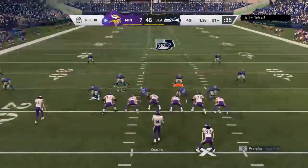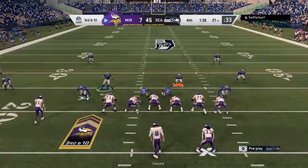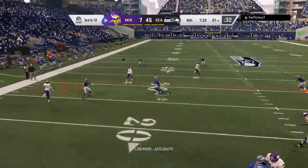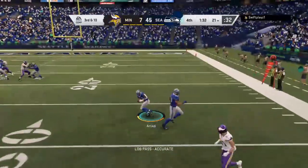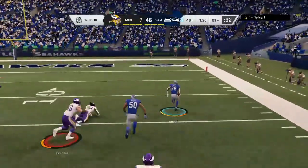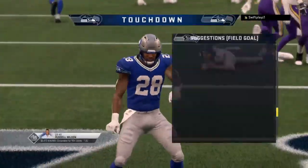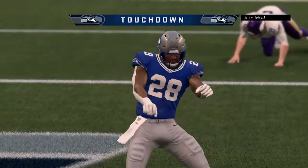Another throw on 2nd down, and this one incomplete as well. Off the play fake, Cousins. And now here is another interception. Picked off around the 27. And he's going to score. It's a Seahawk touchdown.